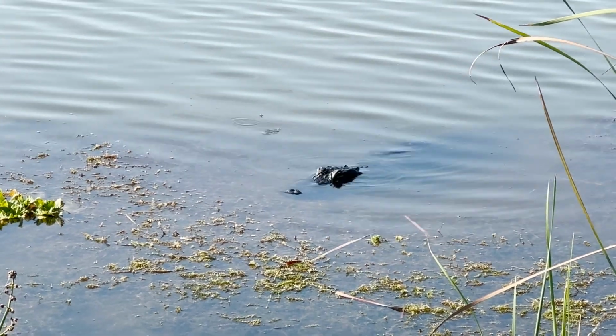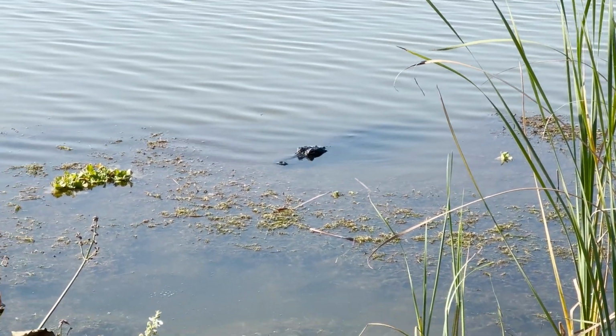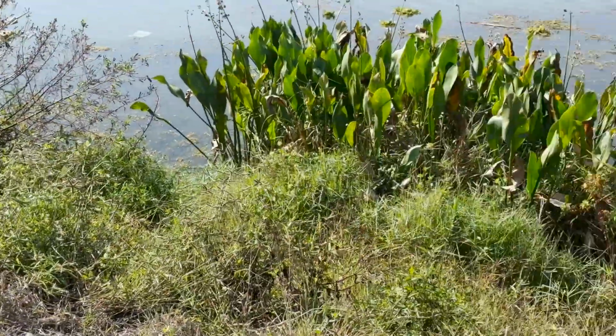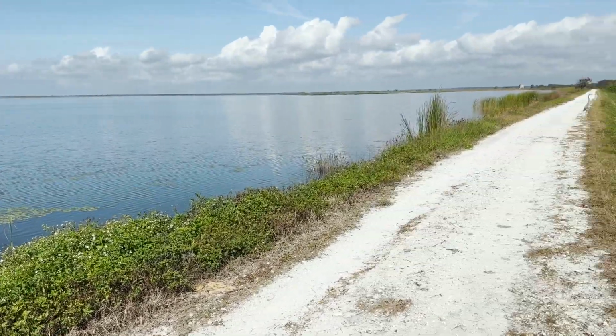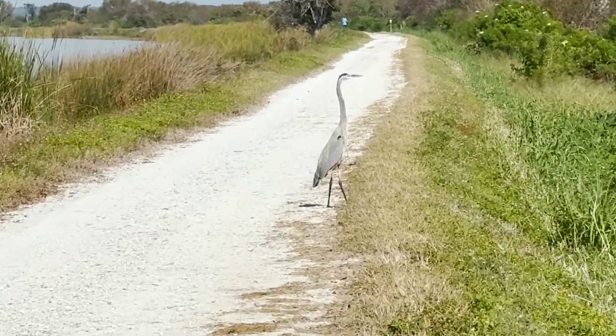That is a big one. I'd say he's a little smaller than the one that's at your feet. Okay, some of the creatures we have passed are using some foul language, including that one. I think he uses foul language.